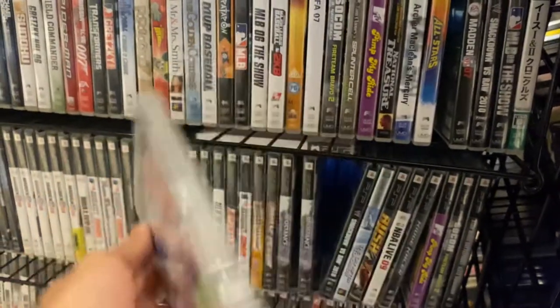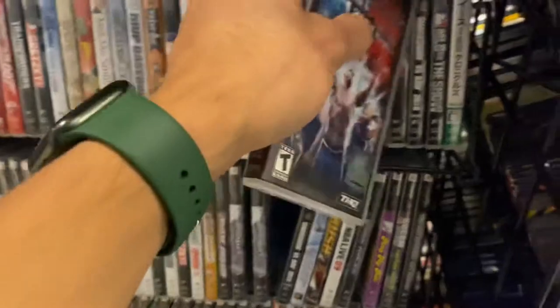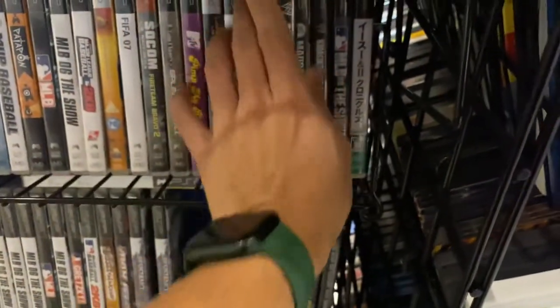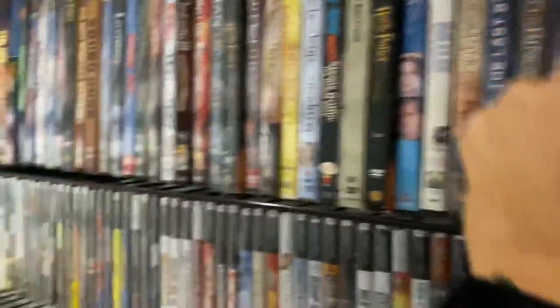SmackDown vs. Raw 2011 for the PSP. Look at John Cena right there. Again, huge wrestling fan, as you can tell by my WCW thing. It's a very, very big wrestling-themed video here. Ren and Stimpy in a wrestling ring. Look at Paul Heyman right there and a little Blu-ray disc.